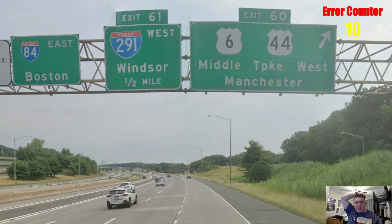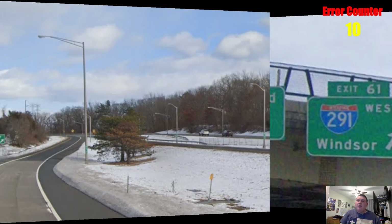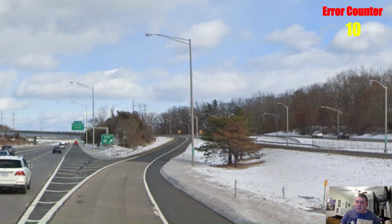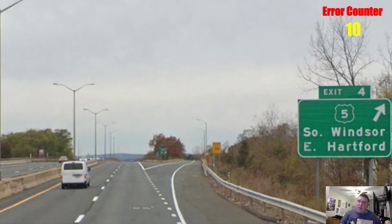But here we are meeting with US 6 and 44 once again, and we're actually going to be following Interstate 291 because 291 and 384 are literally one and the same road. And here is where 291 splits off from Interstate 84, as we're now signed west for Windsor. And here we get a cool shot of snow as we're about to get onto the flyover ramp over Interstate 84.